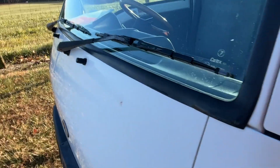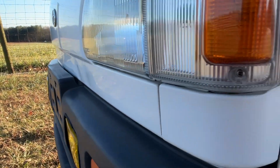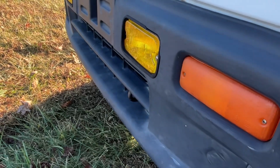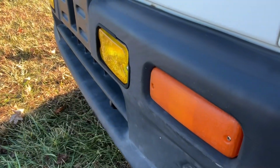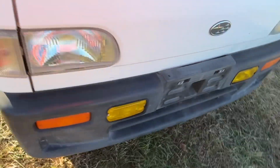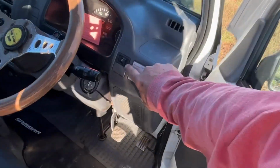But there's a tiny little mark. It didn't even go through the paint, so I don't really know what that is. It may just be a mark. But that front is ding free. I mean ding free. Oh, fog lights. Wow, you almost never see a mini truck with fog lights. Let's see if they work. They probably do. There's the switch right there.